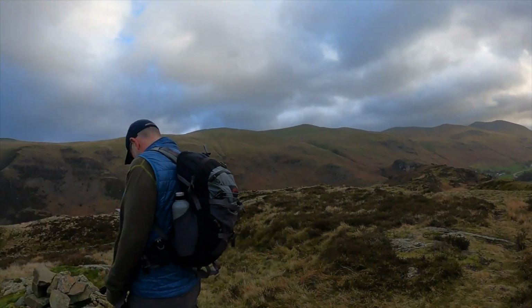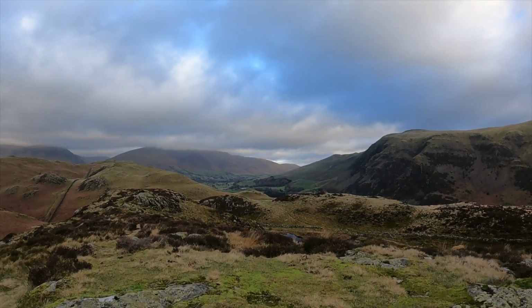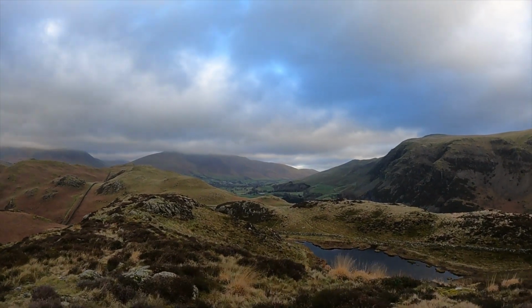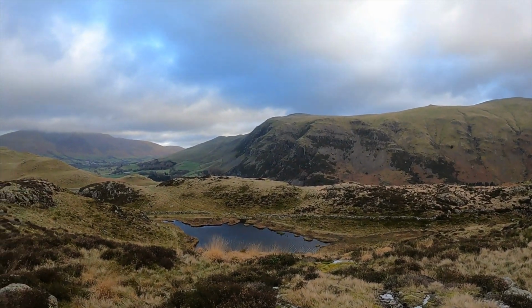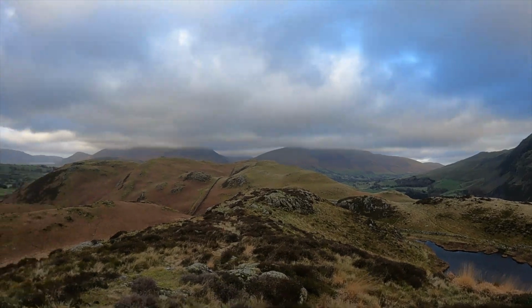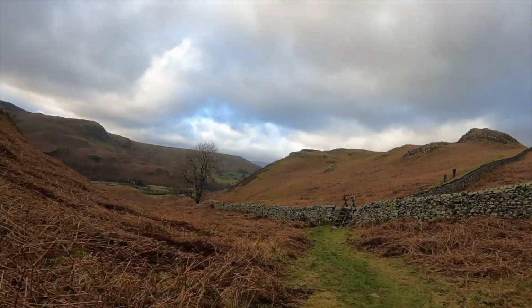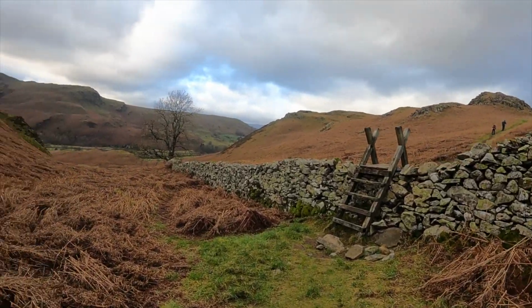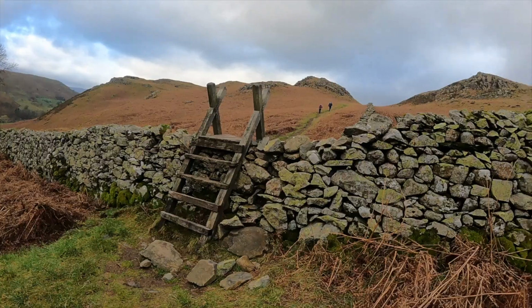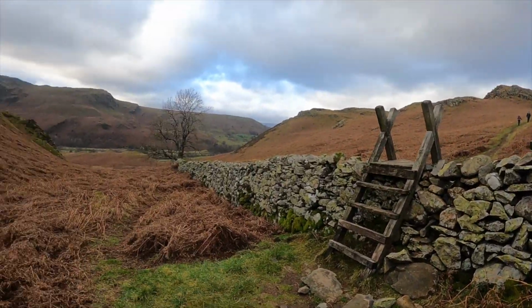It's definitely windy up here. It's like 0 degrees. Oh, look, there's a tarn. Nice tarn down there. Just admiring this very excellent wall. Look at that. It's very excellent. I'm going to take a picture.